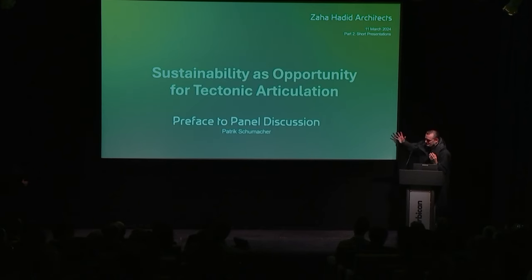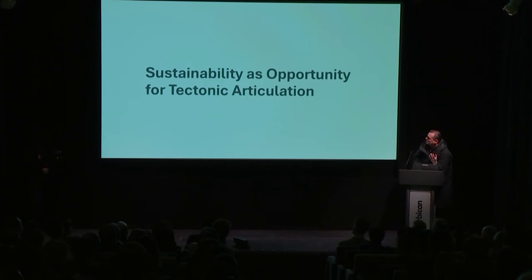I want to look at sustainability as the opportunity for tectonic articulation, and particularly with respect to shading and brise-soleil systems. I think they give a lot of depth and interest, light and shadow, and also interior interest and character to these projects.